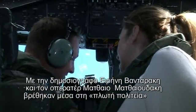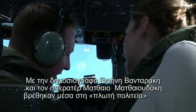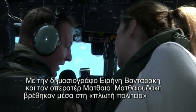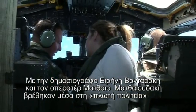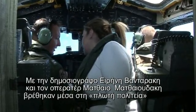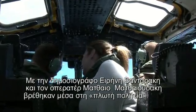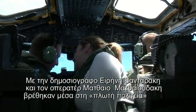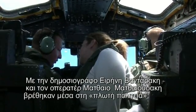Okay, this is a Navy C-2 Greyhound. We're currently heading out to USS Harry S. Truman, and we're at 21,000 feet. We should be arriving in about a half hour, and then that's where we'll land and take the arrestment on the carrier. Right now we're at 21,000 feet, about maybe 20 minutes away from Crete.